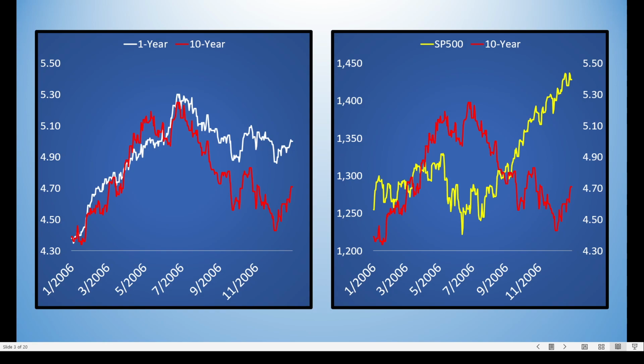The stock market, the S&P 500, is the expectation of future corporate earnings. Of course, corporate earnings are affected by interest rates and economics. But during bad economies, some companies do very well. And during good economies, some companies go out of business. So the stock market is a little bit disconnected from the bond market. It's linked to the anticipation of future corporate earnings. So in 2006, the outlook for corporate earnings was still quite good.